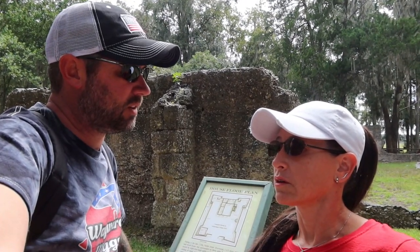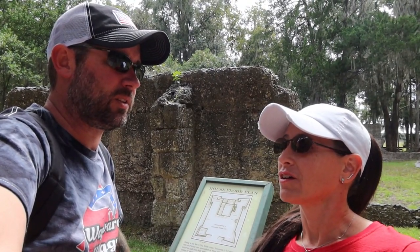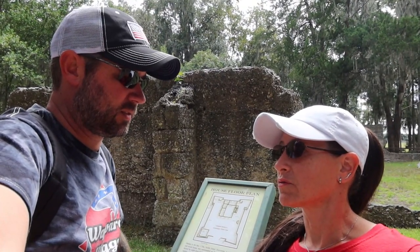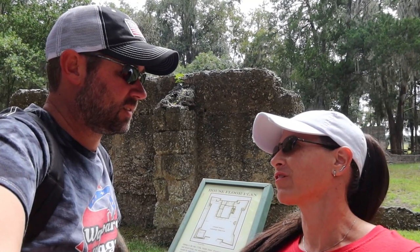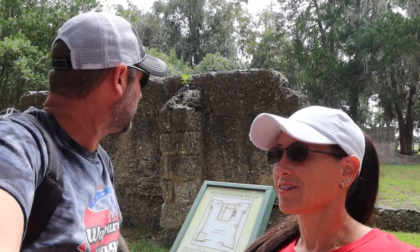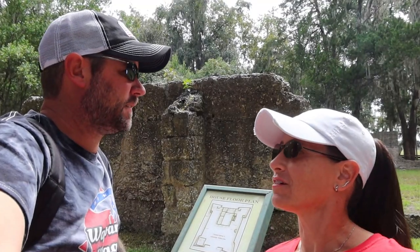Took how long to build this deal? Took 6 years to build this house. Yeah, but if you look up real close, you can see that it's made out of like oyster shells. It was the shells and sand and a mix of a bunch of ingredients, but I guess it takes a long time to acquire all that. And I don't know how long it takes to set. So, there's still a little bit left. But you can definitely see the oyster shells still inside there. It's crazy. It is pretty cool.